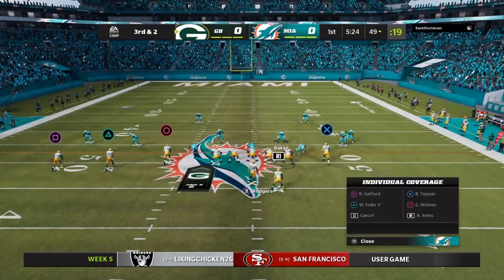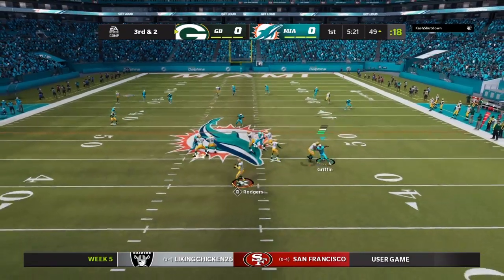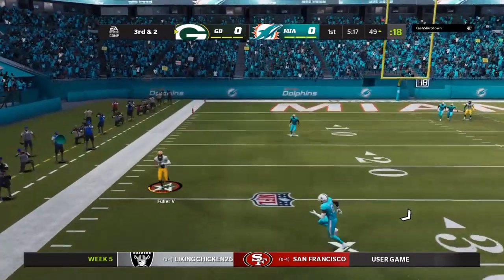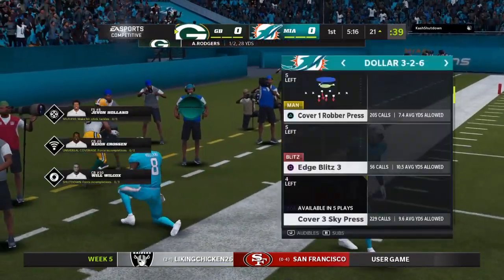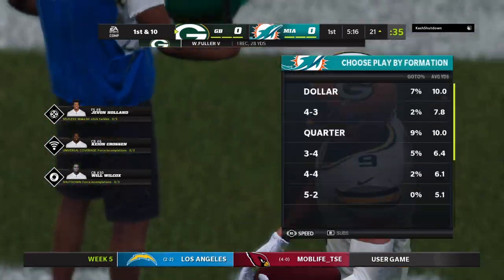This is third and two. From the gun, it's Rodgers. Buying time to his left. And this one complete to Will Fuller. He's going to go out of bounds, but he takes this one down just shy of the 20.